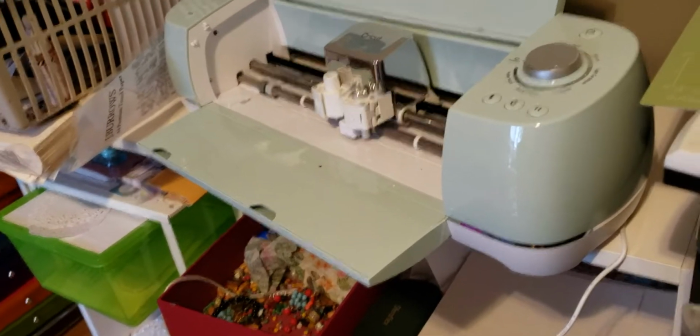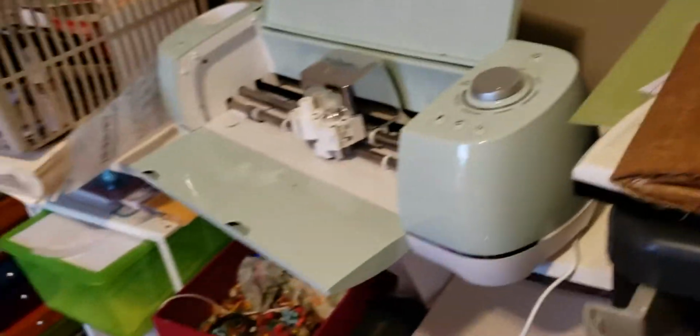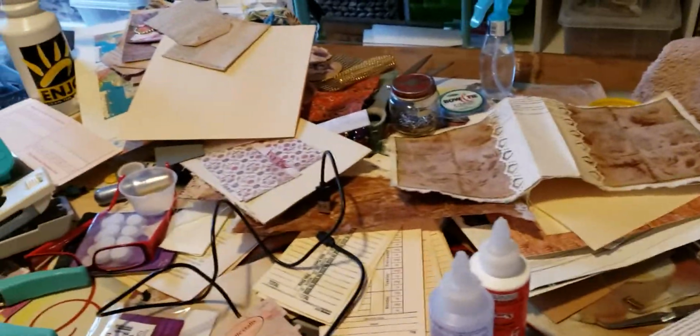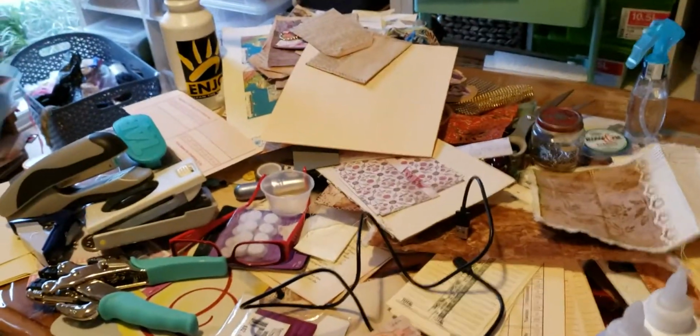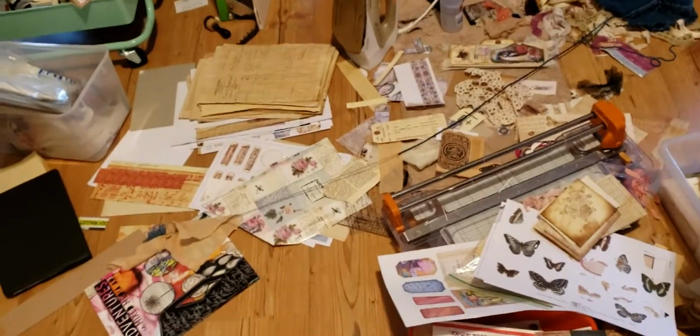Another journal in the making, somewhere here. Oh yeah. But that can be solved. There's all bits and pieces everywhere there, papers. Now look at this mess. Do you see what I'm looking at? Now this was created by one item. Now look at this mess here.